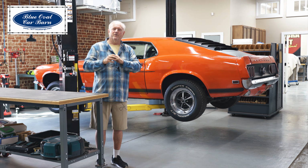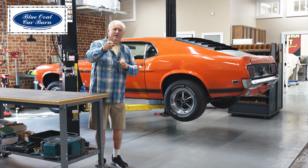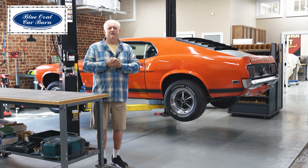I understand it's not original. Don't hate me, but I'm going to drive this car. I'm building it like I want it. I'll get it back to original when I get the engine back. Then everybody can simmer down.